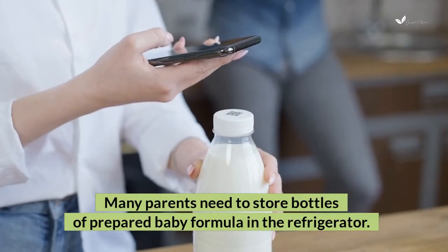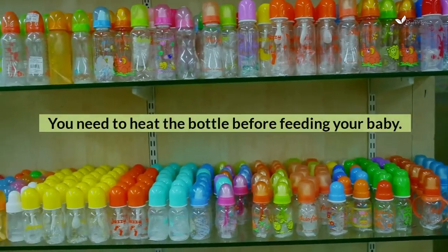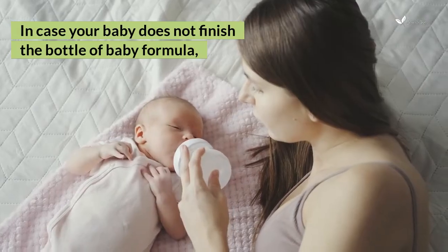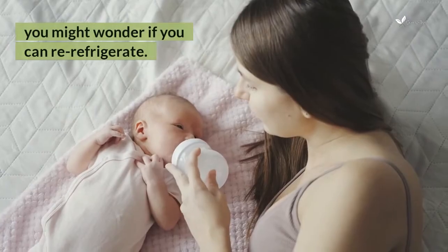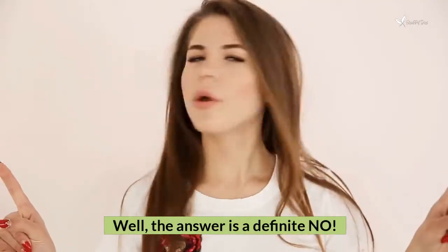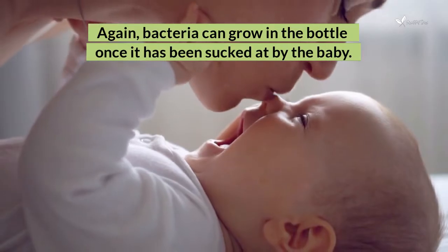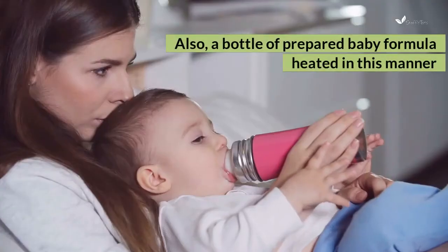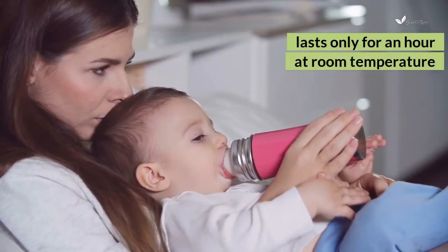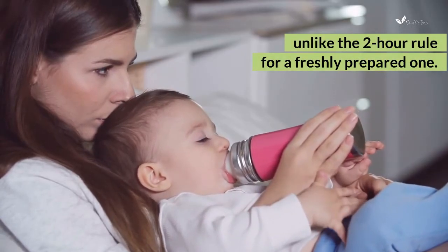Can you reuse a heated bottle of baby formula? Many parents need to store bottles of prepared baby formula in the refrigerator. You need to heat the bottle before feeding your baby. In case your baby does not finish the bottle of baby formula, you might wonder if you can re-refrigerate. Well, the answer is a definite no. Again, bacteria can grow in the bottle once it has been sucked at by the baby. Also, a bottle of prepared baby formula heated in this manner lasts only for an hour at room temperature, unlike the 2-hour rule for a freshly prepared one.